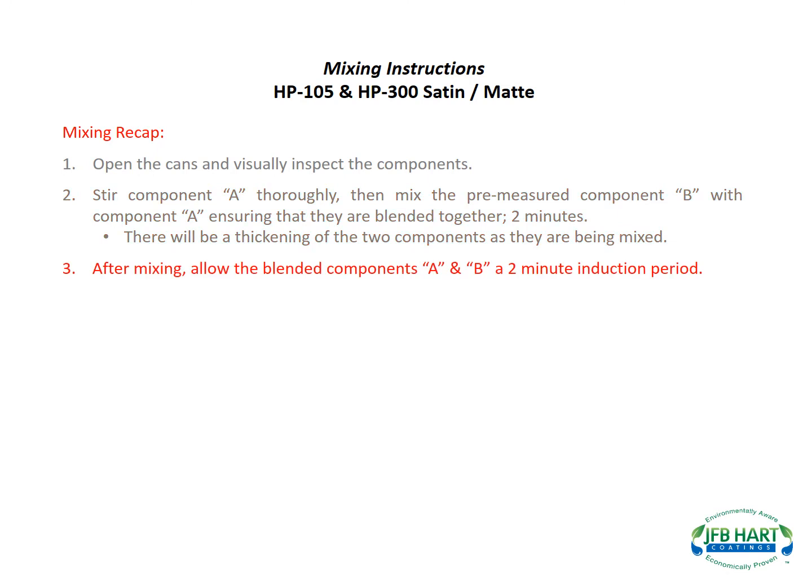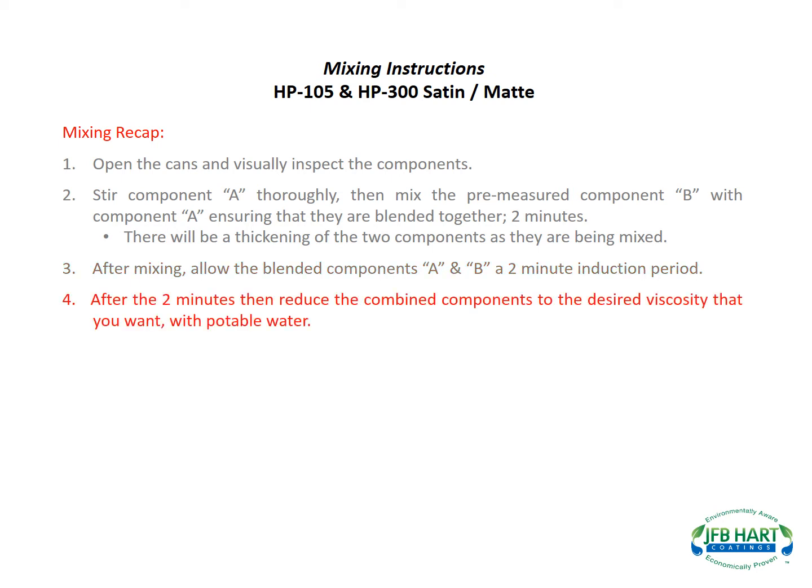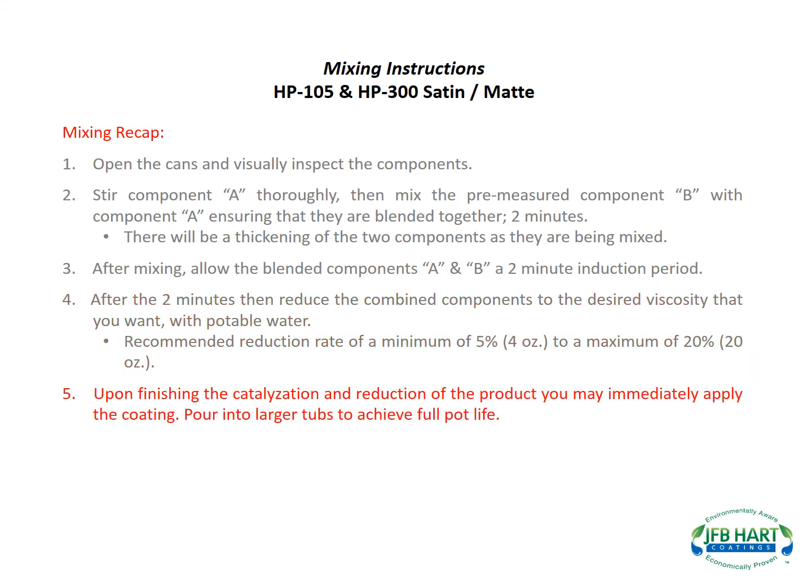3. After mixing, allow the blended components A and B a 2-minute induction period. 4. After the 2 minutes, then reduce the combined components to the desired viscosity that you want with potable water. Recommended reduction rate of a minimum 5% to a maximum of 20%. 5. Upon finishing the catalyzation and reduction of the product, you may immediately apply the coating. Pour into larger tubs to achieve full pot life.